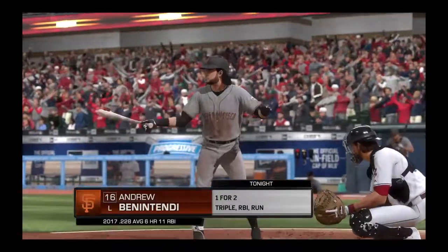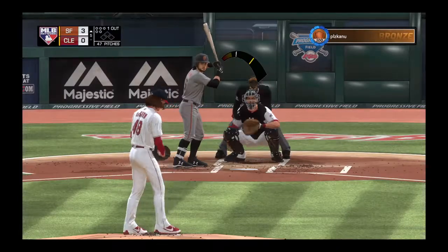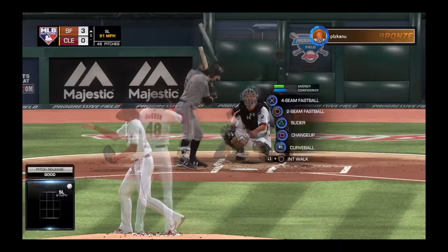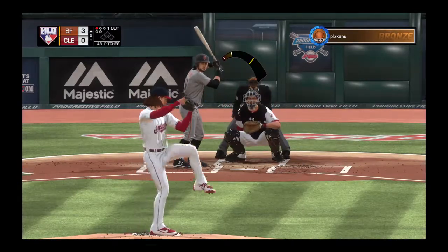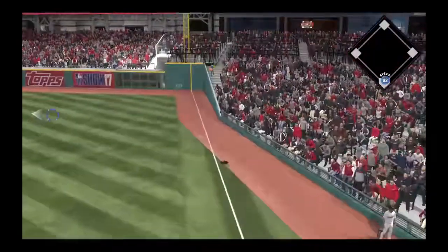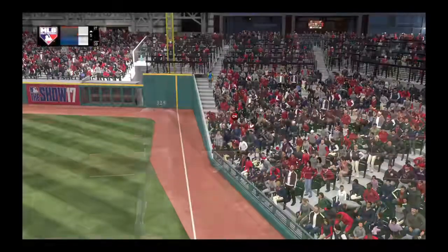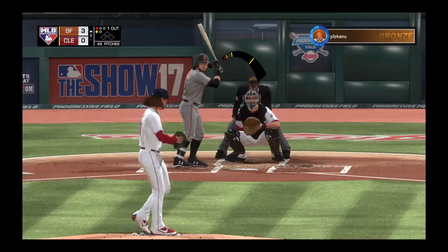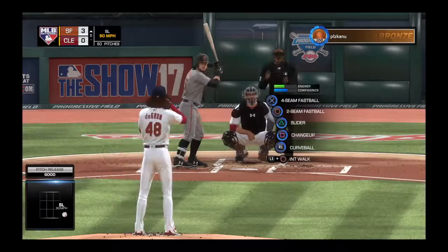The left-handed hitting Andrew Benintendi stands in. He tripled earlier, making him 1 for 2 in the ball game. And here's a slider that's nowhere close, and it's 1-0. There's a swing and a high deep drive headed for the right field corner. And that's going to wind up hooking just a bit foul, so a missed opportunity there. No offer on that one. 2 balls and a strike.